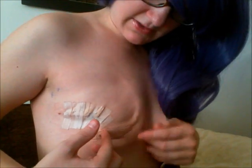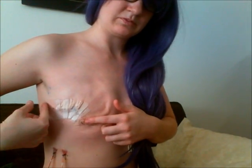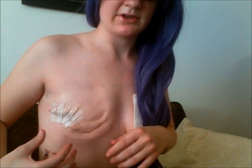But this is the end of the scar. This is as far as it goes out. So the scar goes from here to here. Once I get this stretched out and there's a breast in place, it will not be visible. So that's good. I was really shocked at first.